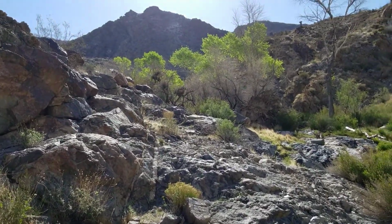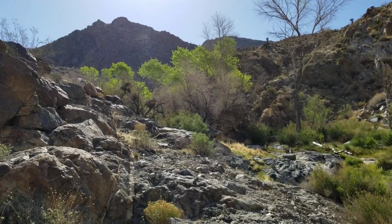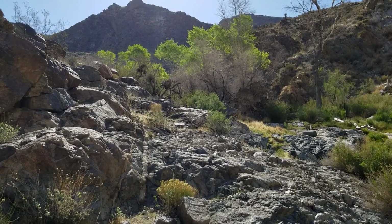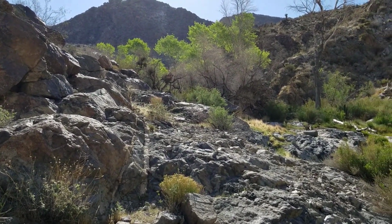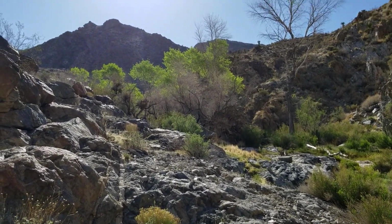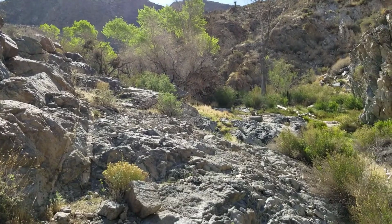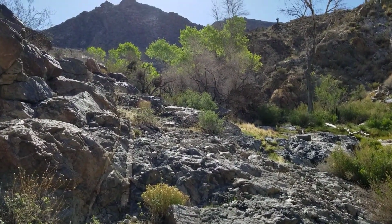Okay, we're approaching the second spring area in Horse Thief Canyon, and this is just full of life. You can hear birds singing and see lots of signs of life. Larger trees, you can see water flowing. Let's just walk through this. Listen.